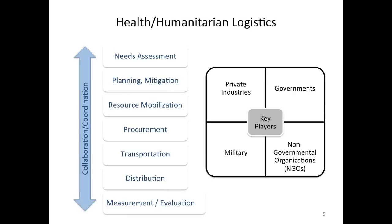The key players in health and humanitarian logistics would be private industries, governments, military, non-governmental organizations, and others. And these are the decision makers where one party's decision impacts another party's decision.